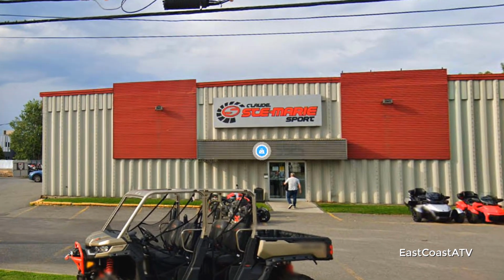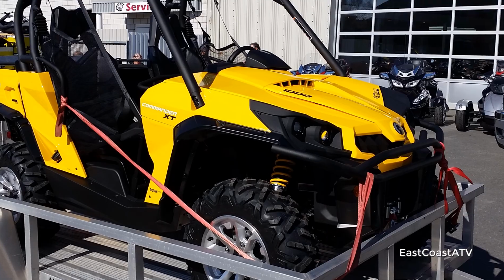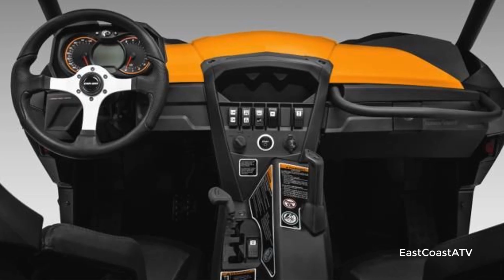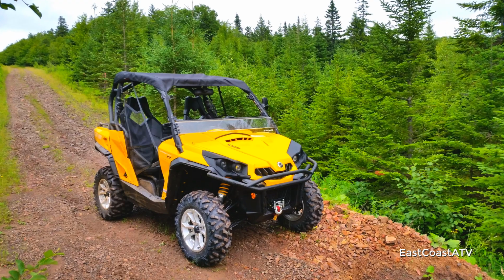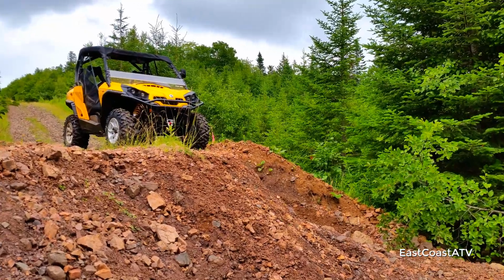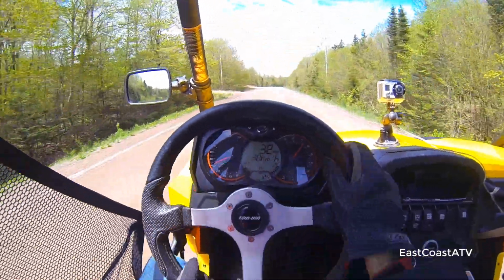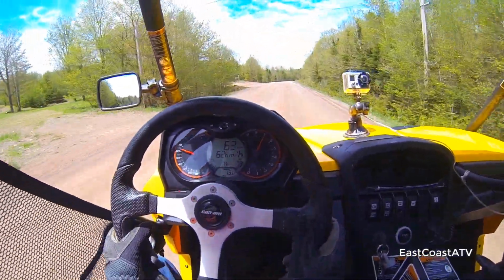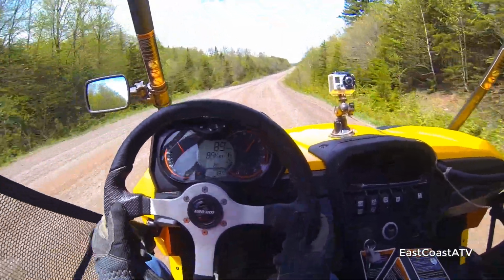When I arrived at the dealer to pick it up, I was really impressed with the overall appearance, especially the fit and finish. The quality of the plastics on the exterior and interior, and the quality of the materials used on the seats and the dashboard and the buttons was top notch. To me, the Commander looked and felt like a premium product. I felt I made a good choice, especially when I started the engine. That Rotax V-twin still sounds good to me to this day. And even with 17,000 kilometers on it, it still pulls as hard as it did when it was new.